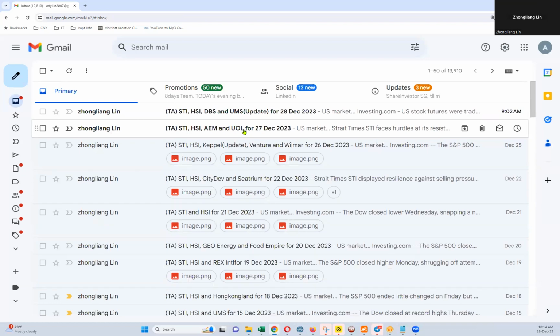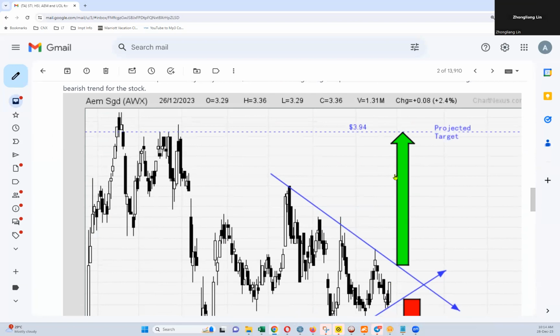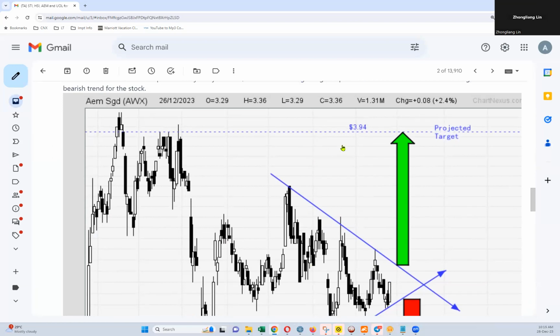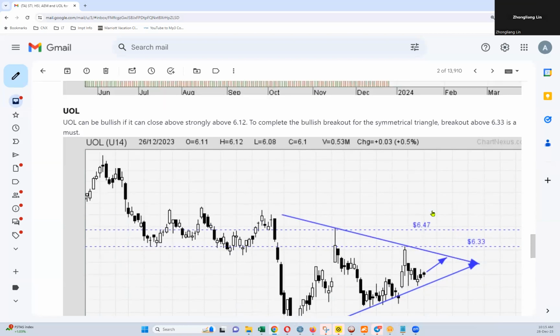And then AEM, UOL. So AEM, just now earlier you saw the hammer. You can see AEM rebounded and then pulled back. Second opportunity here. And this time round is a symmetrical triangle pattern. And we shall see whether it can break out, and hopefully it can go to a projected level at 394. UOL has a huge symmetrical triangle as well, but there's a chance for it to catch at the low over here, where it may rebound towards 633. And if we can rebound above 633, then there will be a breakout of the symmetrical triangle pattern. And then, of course, next will be beyond 647 if the bullishness continues.